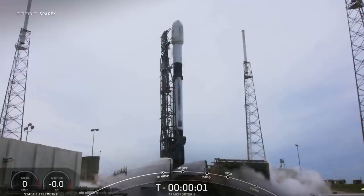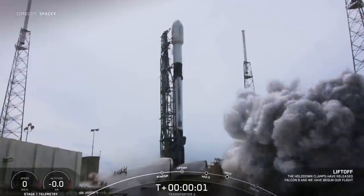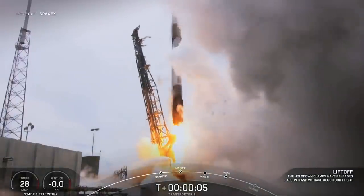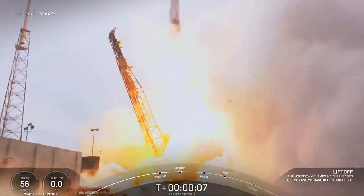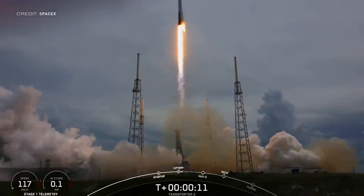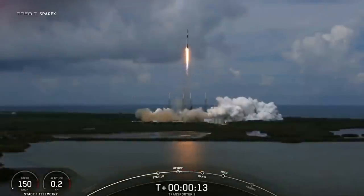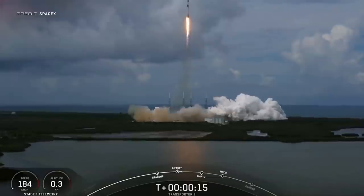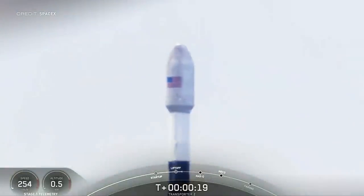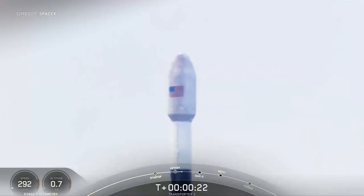And of course, what would a space traffic report be without the mention of SpaceX? 5.5 hours after the launch of Tubular Bells, Transporter 2 took off from Space Launch Complex 40 at the Cape Canaveral Space Force Station in Florida, carrying a whopping 88 satellites into a sun-synchronous orbit around the Earth. This mission didn't set the record for the most satellites launched on a single mission, which was broken by SpaceX on the last Transporter mission.